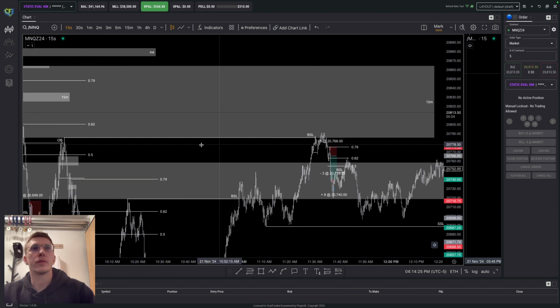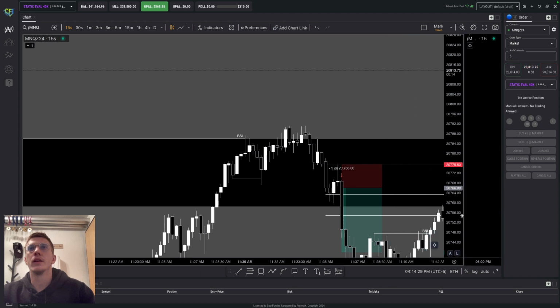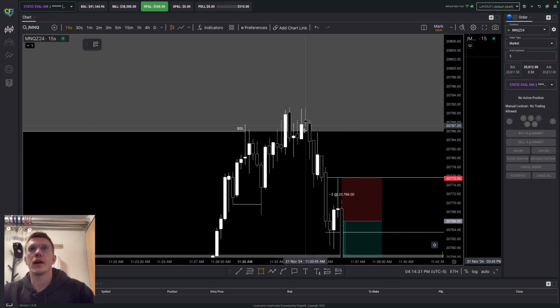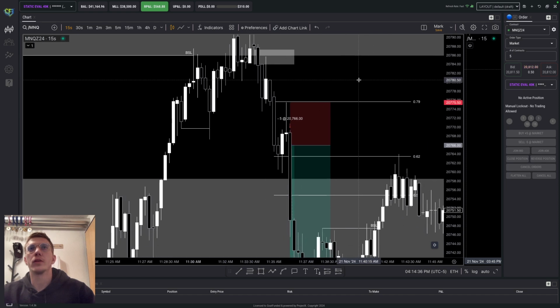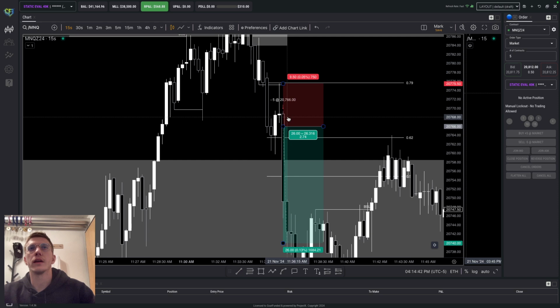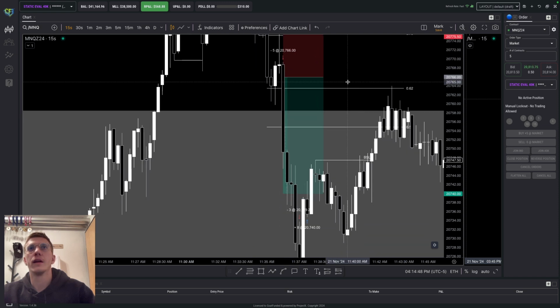And then after we took out this buy side liquidity, it created another 15-second fair value gap. We respected it, rejected downwards, created another one, another order block right here, respected it, and then I jumped in at this level, put my stop loss at this high, and I targeted basically these lows.